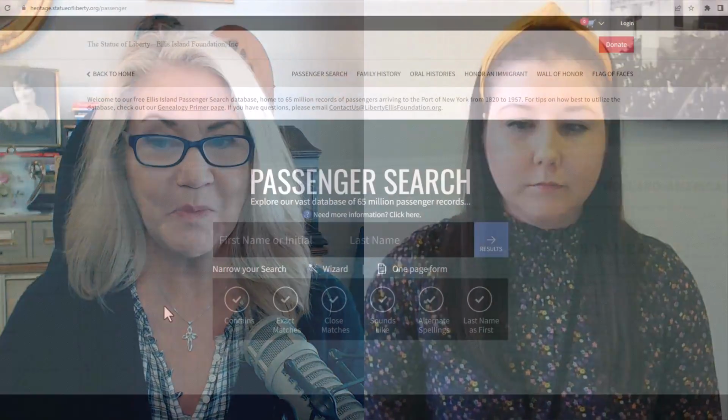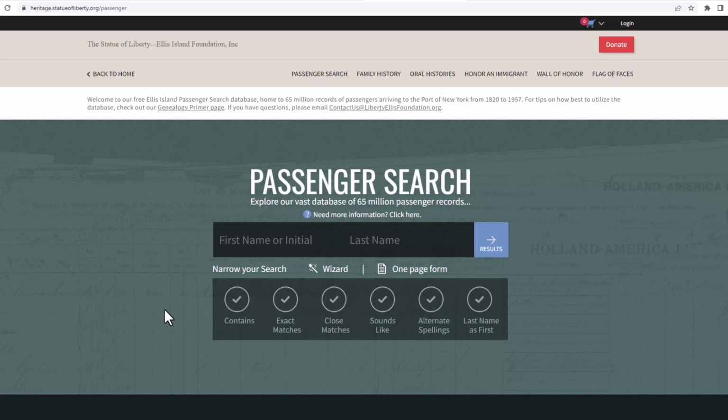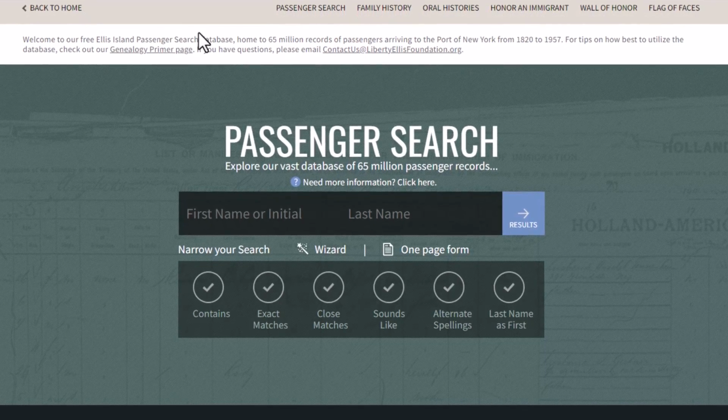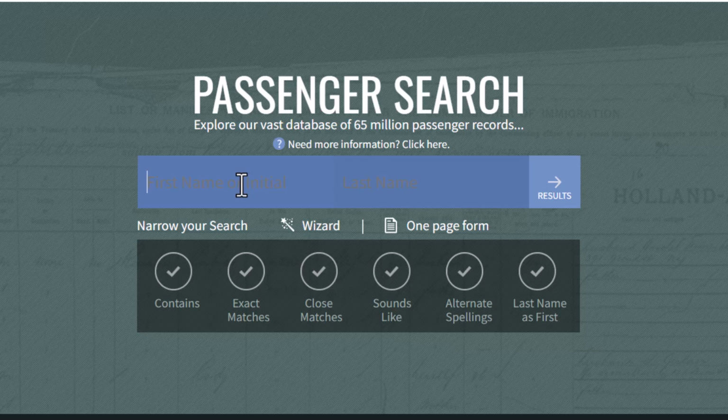We have several options on the search page at the website, and it's heritage.statueofliberty.org/passenger. We'll have the list in our show notes so folks can go straight to that passenger search page. We have several options there. So what's the best approach when we're beginning our search for passenger lists? When you're beginning your search, the first thing that you have to do is type your ancestor's name into the search bar.